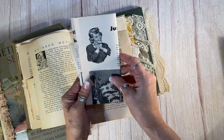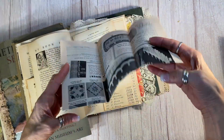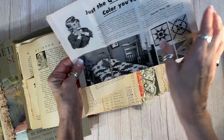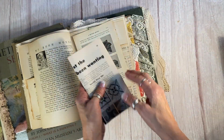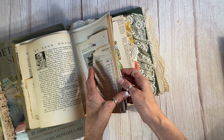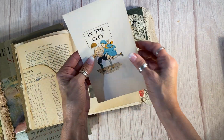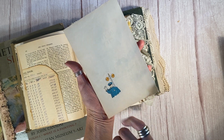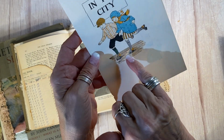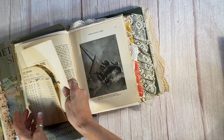She can have fun with this wonderful 1950s magazine page. Look at this wonderful woman here. I love advertisements from the 40s and 50s. Just mind-blowing how nostalgic it makes me. I just love this 1930s, this one is the 40s children's book page. Look at their little roller skates. Remember those, if you're my age?